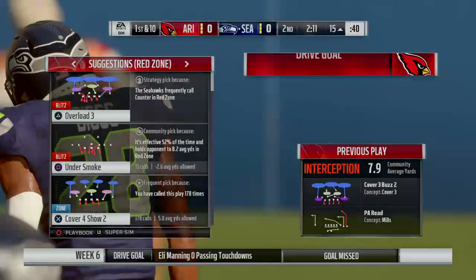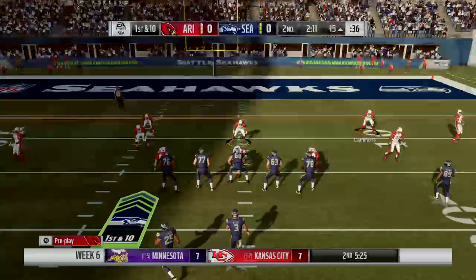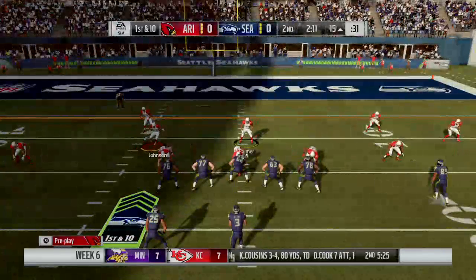Well, it's 3rd down. You're in a tight game in the loudest stadium in the NFL, and it's enough to rattle even the most seasoned of quarterbacks. And here, it looks like he's not quite on the same page as his receiver. This will wind up a turnover.